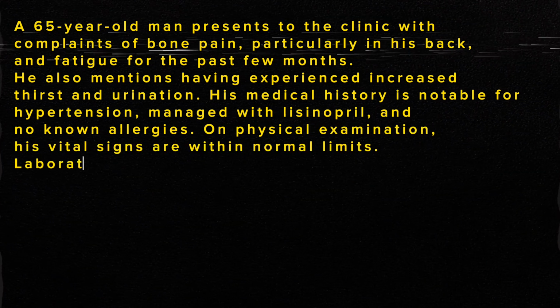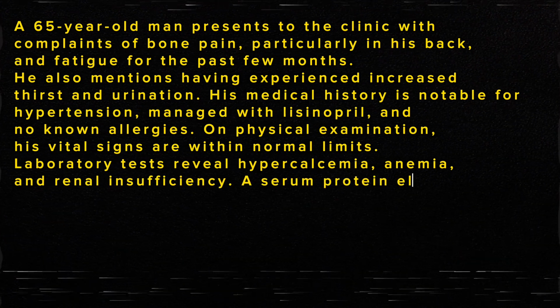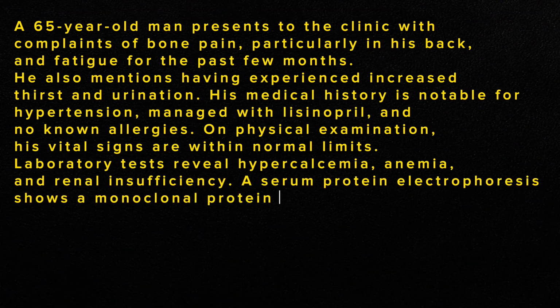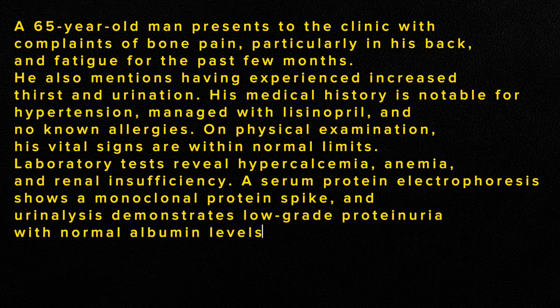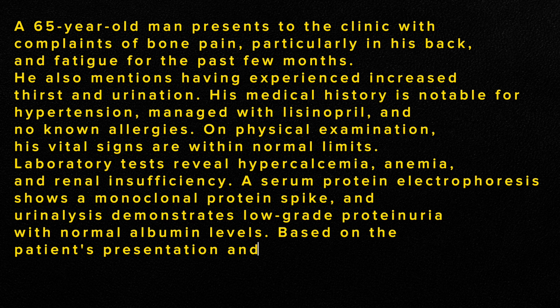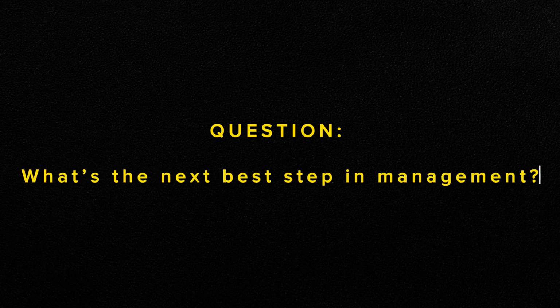Physical examination reveals normal vital signs. Laboratory investigations indicate hypercalcemia, anemia, and renal insufficiency. Serum protein electrophoresis demonstrates a monoclonal protein spike, and urinalysis shows low-grade proteinuria with normal albumin levels, suggesting the presence of non-albumin proteins. These findings are consistent with a diagnosis of multiple myeloma. Now the question is, what's the next best step in management?